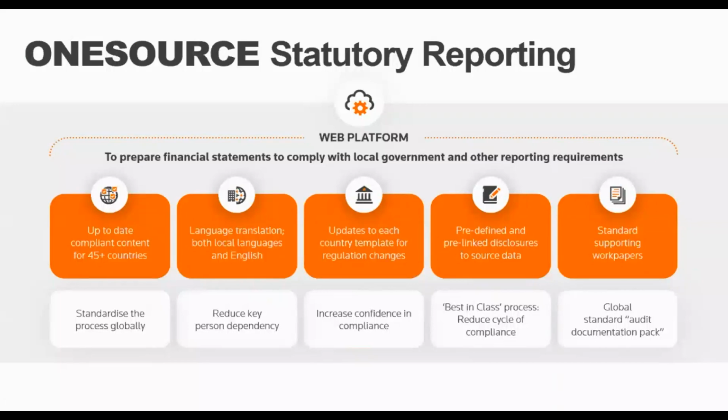Particularly to support the shared service centres, we have language translation. This doesn't just translate the report, but the user interface as well, so that those who do not have local language skills, literally at the press of a button, can prepare those accounts in English and then put them back into local language. This reduces the need for local language speakers or for paying for expensive translators.